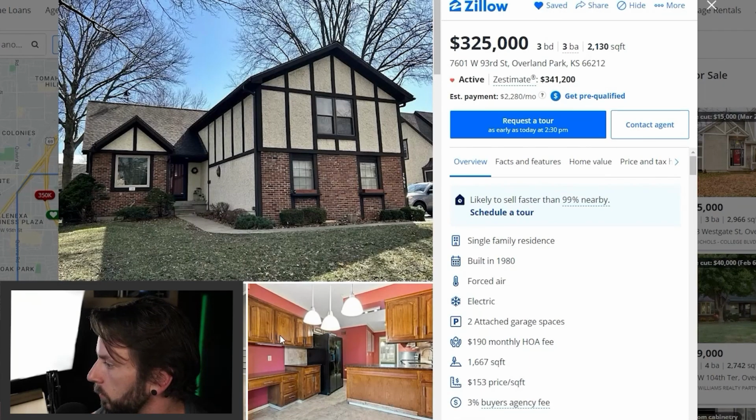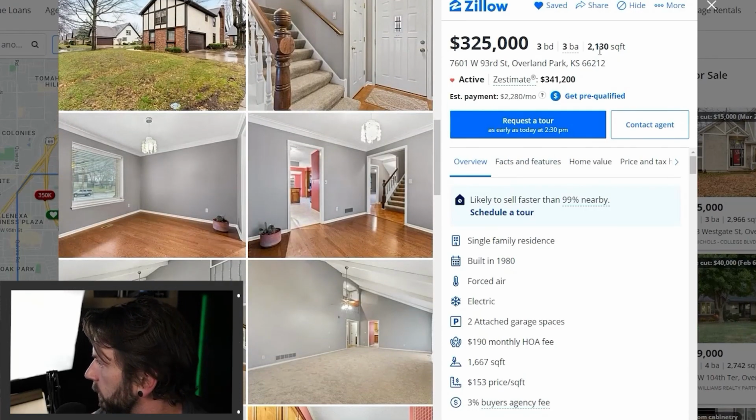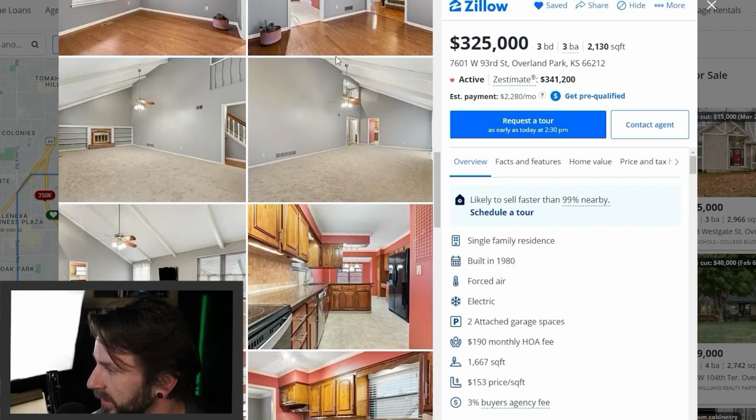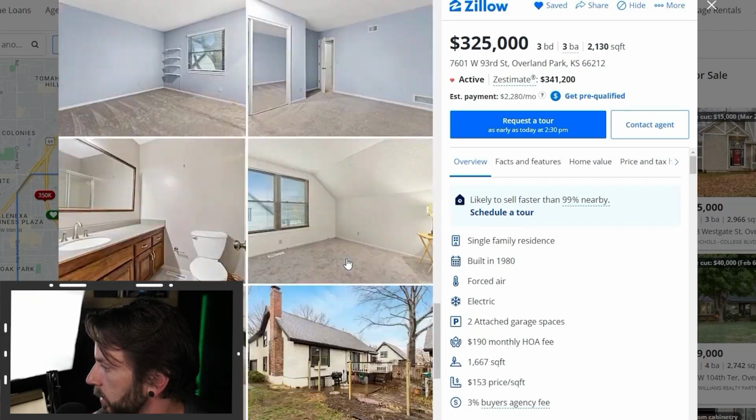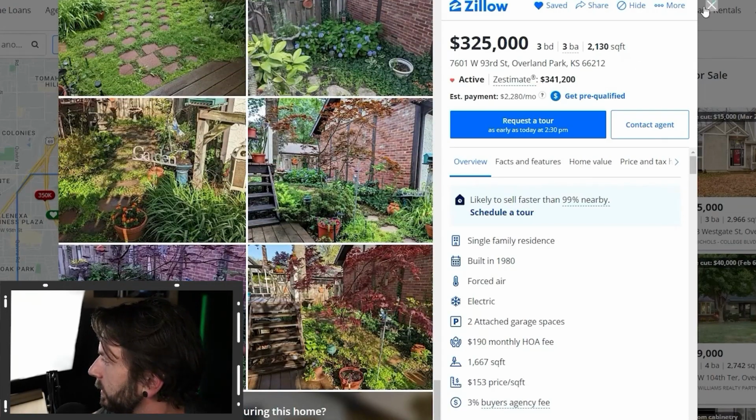This is over by the Johnson County Arts and Heritage Center. So this is a little dated, but you're going to get a little more square footage as well. So 3-bed, 3-bath, 2,100 square feet. Love those vaulted ceilings there in the living room. 2-car garage, amazing landscaping in the backyard.